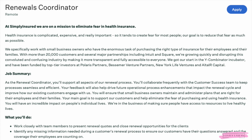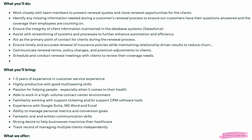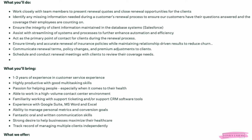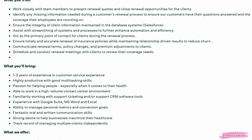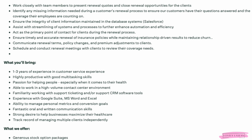And again, they do have quite a few jobs as well, so check them out. With this particular job, you're going to work closely with team members to present renewal quotes and close renewal opportunities for the clients. You'll identify any missing information needed during a customer's renewal process to ensure the customers have their questions answered and the coverage their employees are counting on.